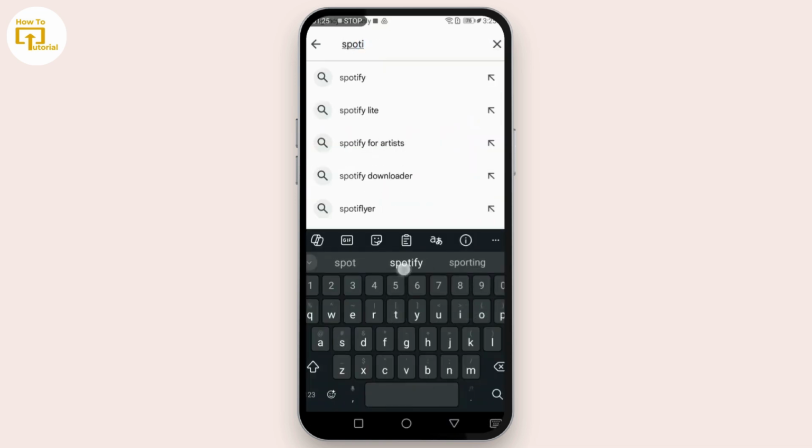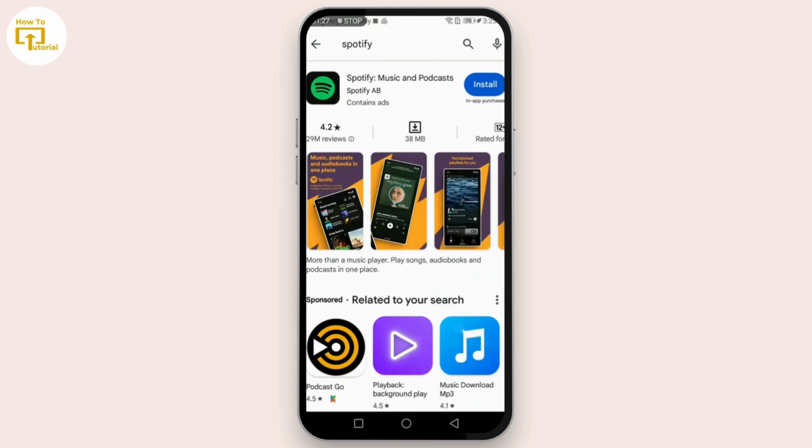Next up is Spotify. Like, who can live without music? Spotify is my favorite music streaming app. It's got all the latest tracks, great playlists, and even podcasts.